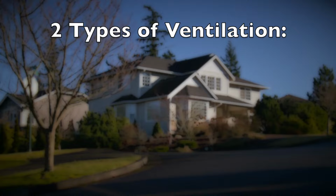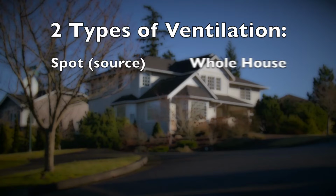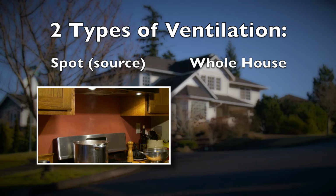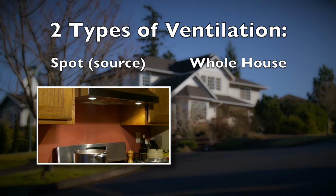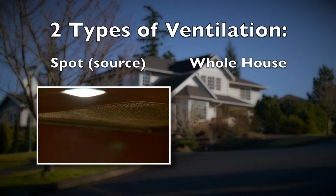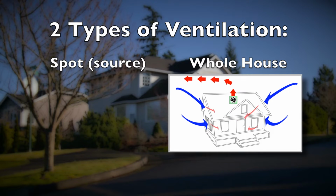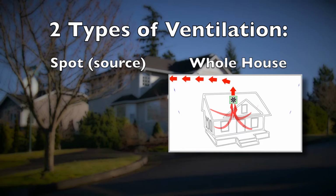Ideally, houses should have two types of ventilation systems: spot ventilation and whole house ventilation. Spot ventilation, familiar to most folks, consists of a basic exhaust fan located in a place where moisture and pollutants are produced, such as a bathroom, kitchen, or utility room. The other ventilation system, the focus of this video, is the whole house fresh air ventilation system. Whole house systems are the best way to safely guarantee a reliable daily fresh air exchange throughout the entire house.